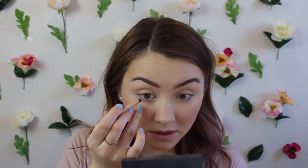So it's definitely not an in-your-face kind of highlight, but it looks really natural and dewy on the skin. I'm also going to take a little bit of that lightest color into my inner corners. And I always take a nude pencil and line my waterline as well.